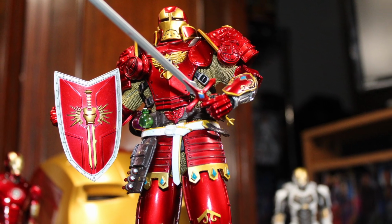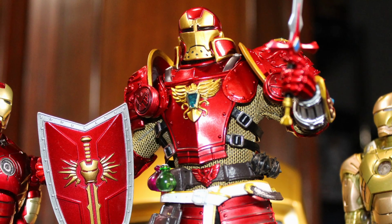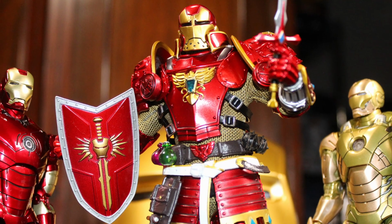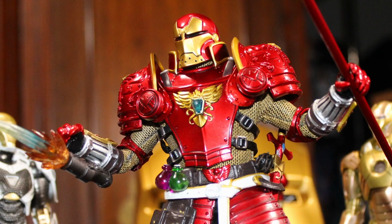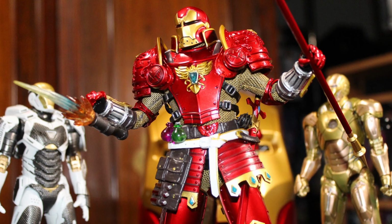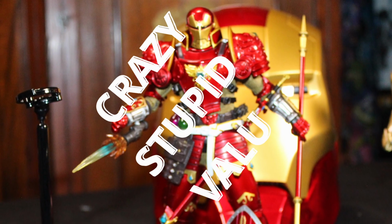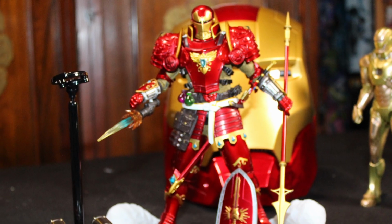And that's what this guy is. What kind of value is this? Most of the time when I have a really good value, I call it a raw dog value. This is beyond that. This crazy thing is a crazy, stupid value.